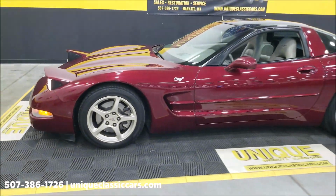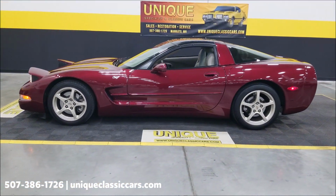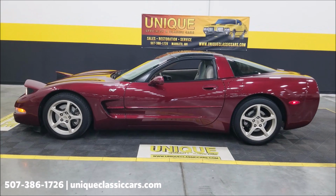2003 Chevrolet Corvette Coupe. Both removable tops, a little over 50,000 miles. Automatic transmission car.